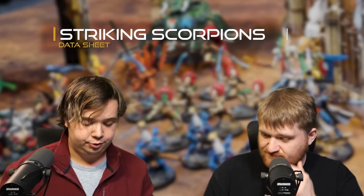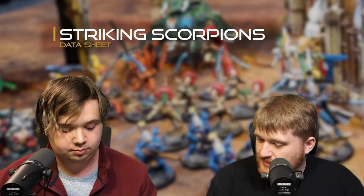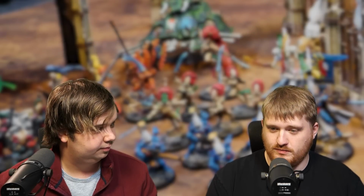Yeah. Right. Striking Scorpions. They are also kind of different. So big thing here, they gained Scout 7, so now they have Infil Scout. Infil Scout is very good. That means a combination of Infiltrate and Scout, which means you can start in front of your opponent. And if you go first, you get even closer.